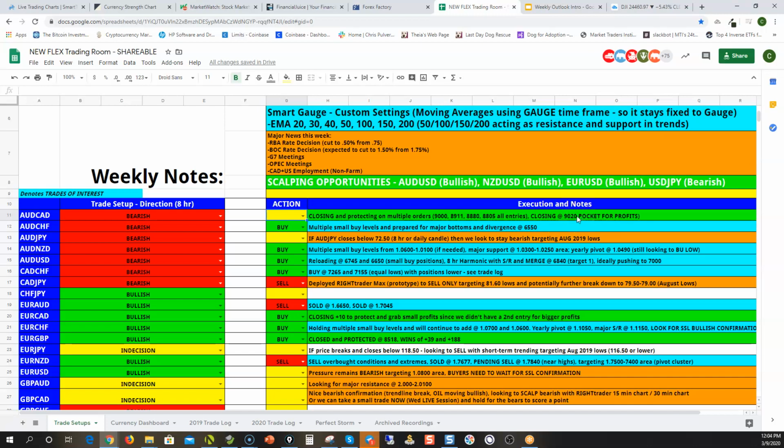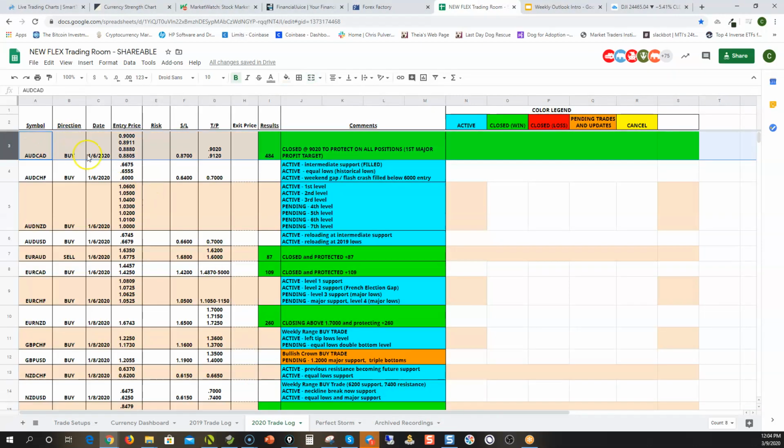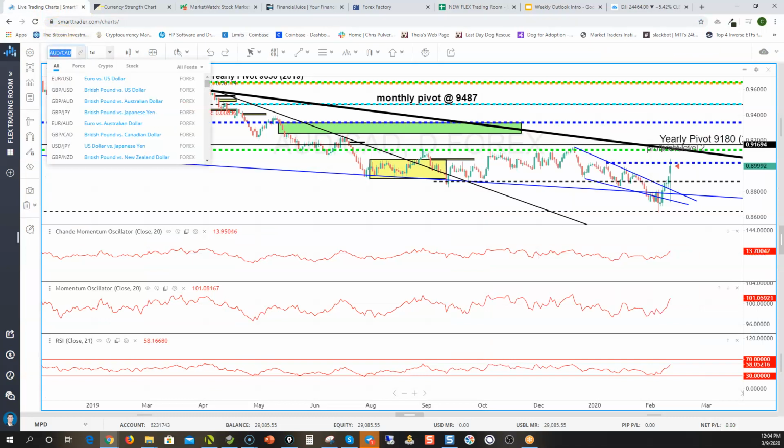I had my chart alarms going off this morning at 90.10, 90.15, 90.20. We had a jump and it actually ran up higher towards around 90.50 this morning. So I closed up for some profit. This was a trade that we had early on in the year that I just closed up for 484 pips of profit. So that was one. That was a nice little win for the day.